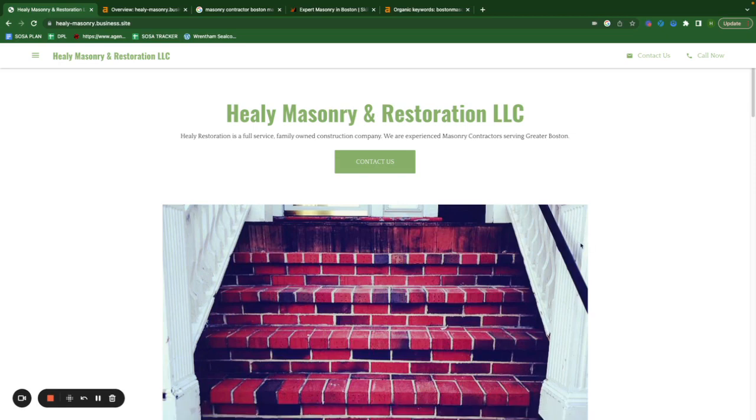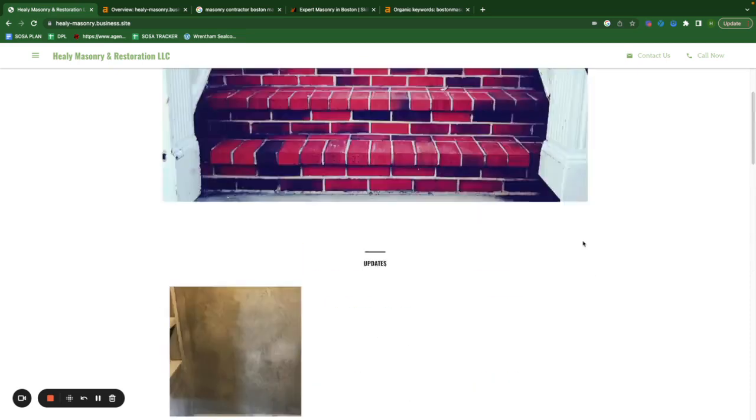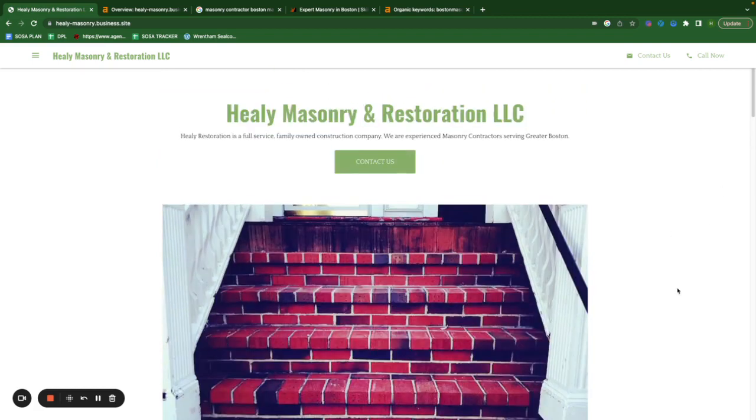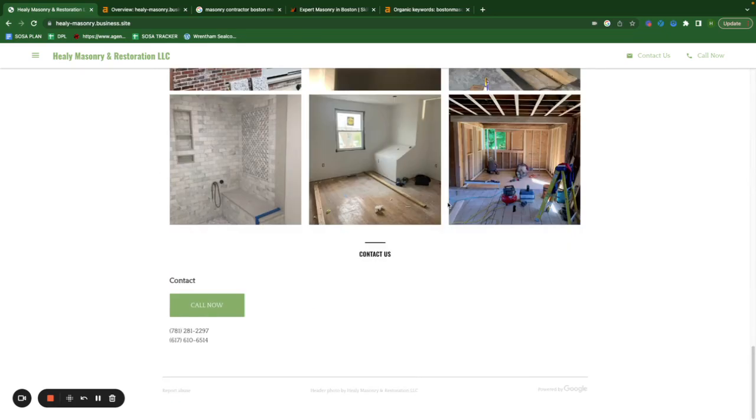So you have a site built out, which is important to have, but it's also important to make sure that you have a website that actually ranks on Google. I know, ironically, a business.site website is actually owned by Google, but not by you. A few good things that you do have are a clear call to action, contact us, some images, and some reviews.